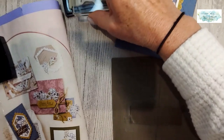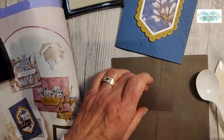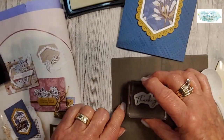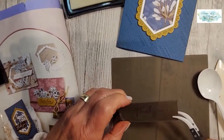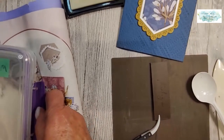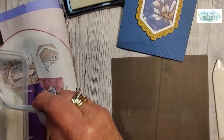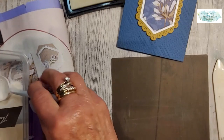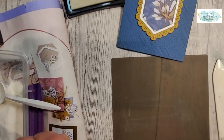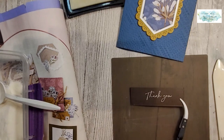So again, lightly tapping on the ink pad. I'm really grateful that the ink stays wet for a long time. It's a sticky ink and it stays wet for a long time so that you don't have to feel rushed. There, that's better. Now let's heat it without touching it this time.